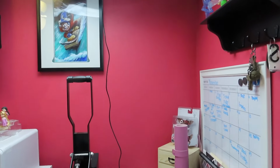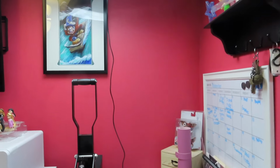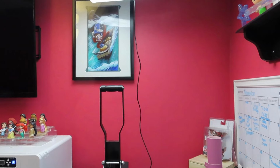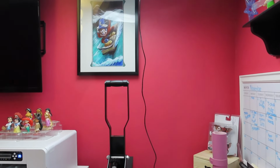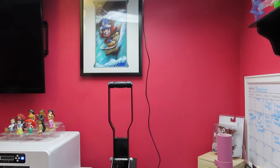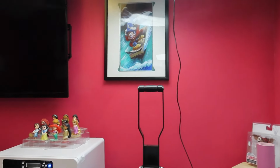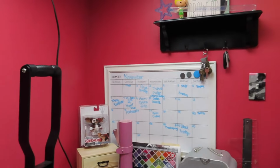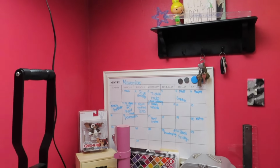Now, one of the things you will notice is this office space is much smaller than what I'm used to. This is about 10 foot by 11 foot, so she is tiny. But to prepare for the move for Florida, I wanted to make sure I could work with less space. Hopefully I will have a bigger room than this, but that doesn't mean I will.